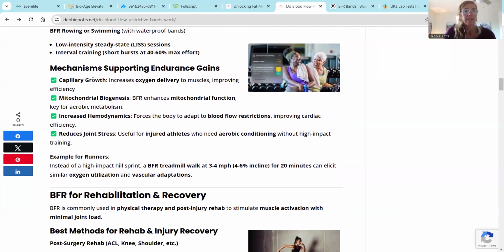Now, how does that work? It increases oxygen delivery to the muscles, improving efficiency, because we're helping grow more capillaries, so more blood flow to the muscles. It also affects mitochondrial function, forcing the body to adapt to blood flow restriction and improving cardiac efficiency.